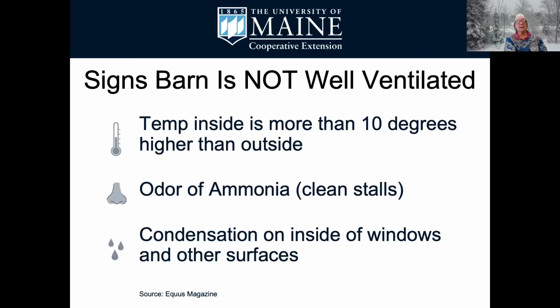And these are some signs that a barn is not ventilated well. If the temperature inside is more than 10 degrees higher than outside, or if you can smell ammonia, if you walk in the barn and you're hit with the smell of ammonia and your eyes water, you've got to do something. The stalls need to be cleaned. If you see a lot of condensation on the inside of the windows and other surfaces, you've got to get some air movement in there to get adequate ventilation. Otherwise, it can predispose your horses to respiratory problems, so you don't want that.